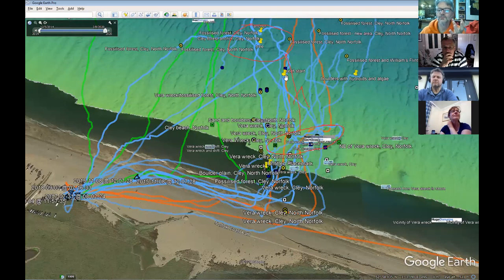There's a few other sites around. There's often a very interesting boulder plain around in front of the Vera. There's some chalk that occurs here, and over to one side of the Vera, there's occasional bits of wreckage, which we sometimes see. So probably now, if we talk a little bit about the site layout with some simpler diagrams.